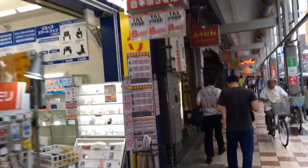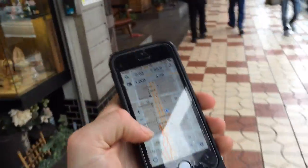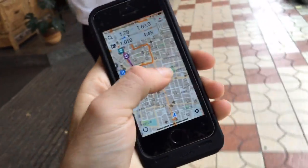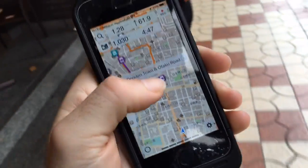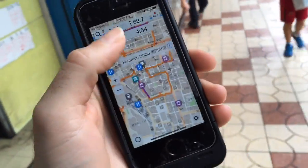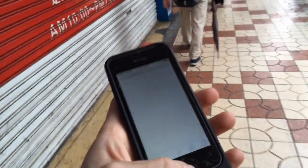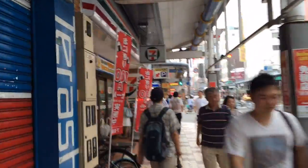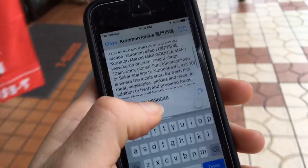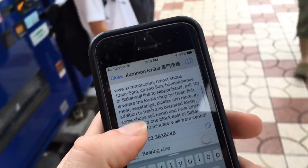So it's all this kind of stuff. It continues all the way up here into the Namba area. We did Kuromon Ichiba Market already. Nothing special. You want to open up. There we go. Fish, meats, pickles, that kind of thing.